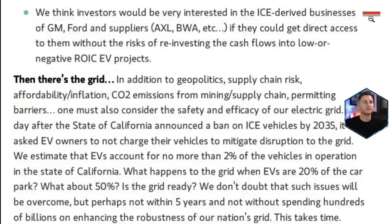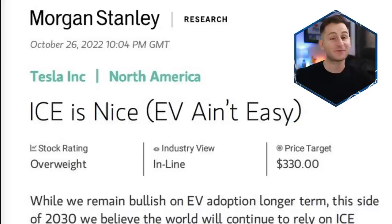And finally, they said, "We think investors would be very interested in the ICE-derived businesses of GM, Ford, and their suppliers if they could get direct access to them without the risks of reinvesting the cash flows into low or negative return on invested capital EV projects." Meaning, if these companies could spin off their EV business to be invested in separately, that could create an investment opportunity for people to buy into the ICE side of the business. I could spend a while talking about this, but what do you guys think?